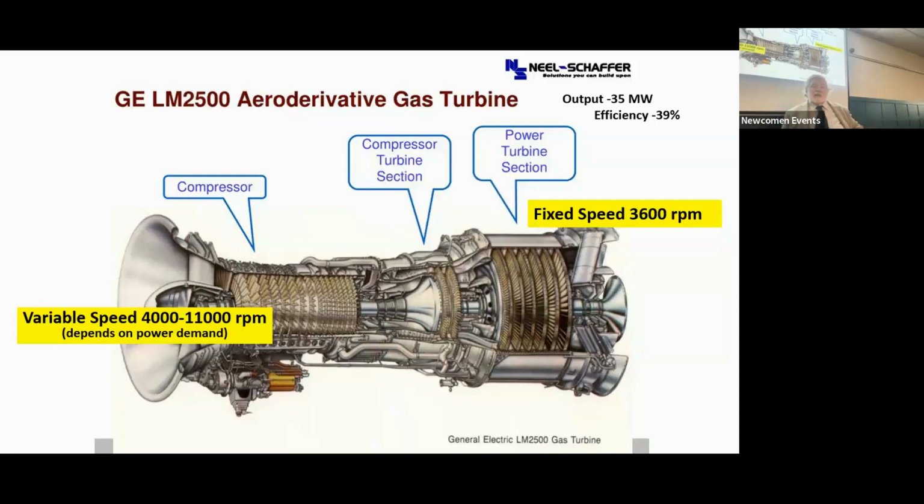This General Electric aero-derivative gas turbine, as they call it, comes straight from a military jet engine. The great thing to remember is that in the front part of the engine, it's variable speed, but with the turbine blades at the back end, it's running at 3,600 RPM.